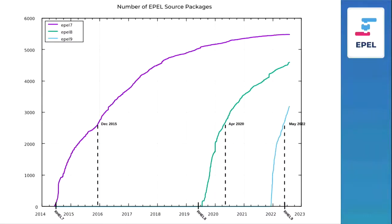When EPEL 9 was released, we actually had 2,600 source packages. There were more binary packages, but that's how many source packages on day zero of the release. So on this little graph, we have RHEL 9, and that's when RHEL 9 was released. When RHEL 8 was released, we had zero packages, and it took a full year before we had the same amount of packages that EPEL 9 had when we released.